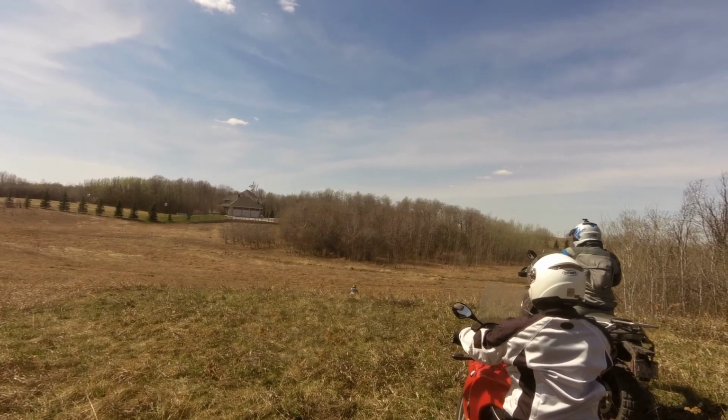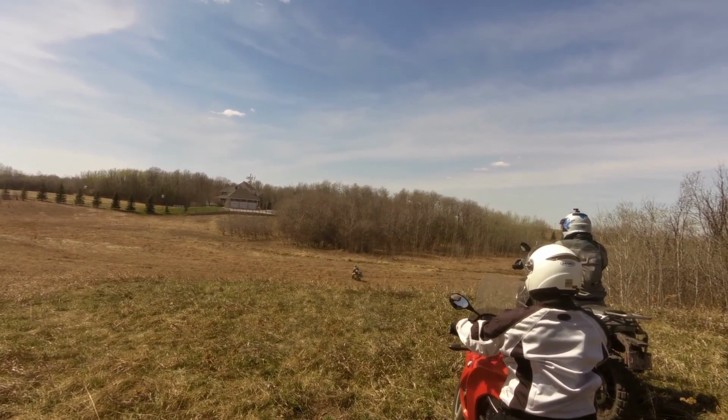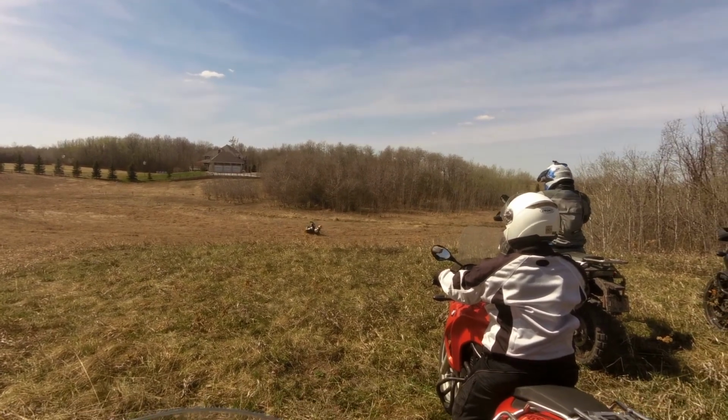Using engine braking to go down. No brakes. And hopefully not crashing at the bottom.